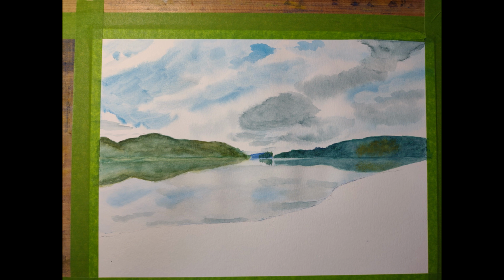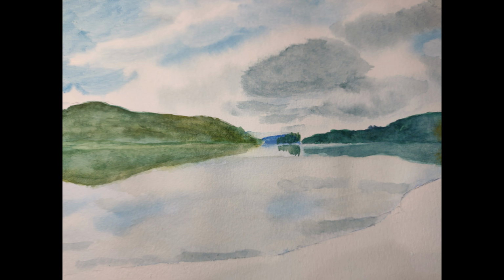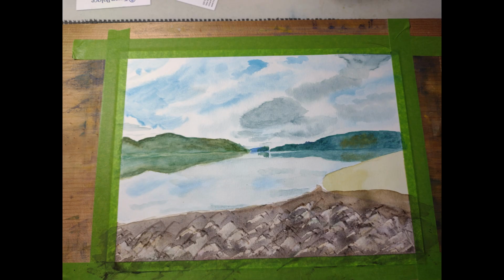Lyons Island has also been added in the middle. Here's a closer look at Lyons Island in the near distance. Behind Lyons Island is a blue-colored land area, which would be the ridge in the distance. Beyond that is a very light blue mountain shape. This represents the Smoky Mountains in the far distance. For the foreground, I've wet the paper and put down a dark brown color.